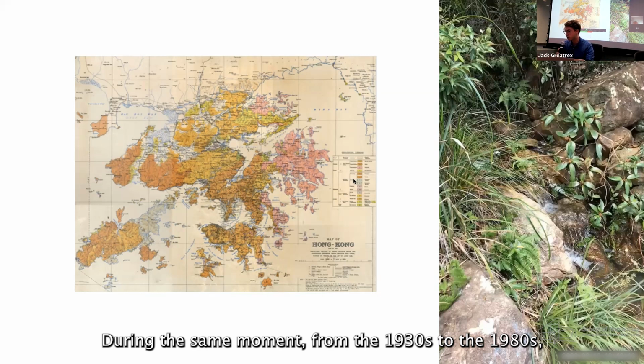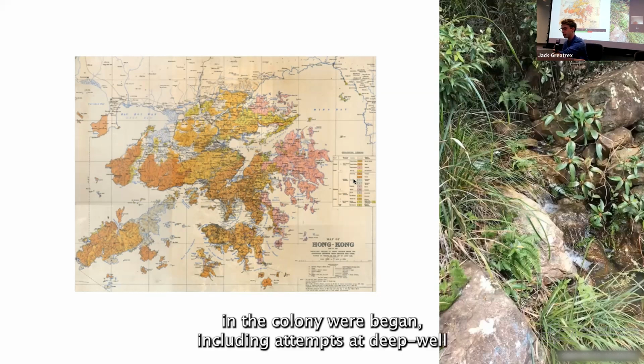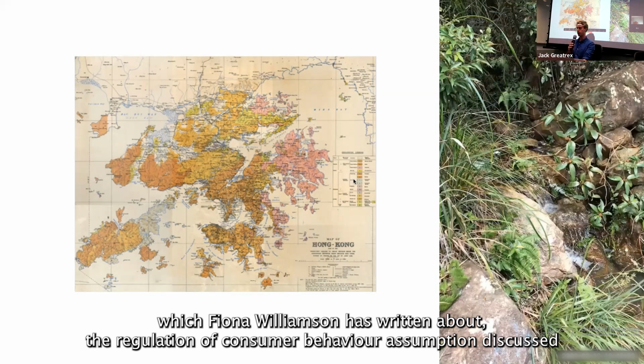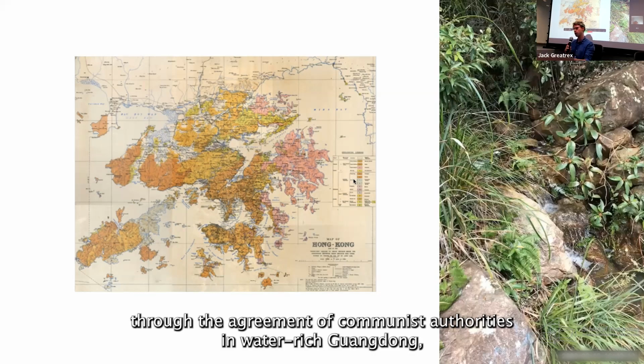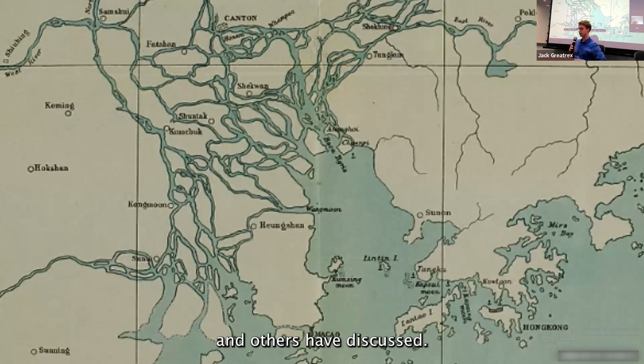During the same moment, from the 1930s to the 1980s, many other schemes to collect each and every drop of water in the colony were begun, including attempts at deep well drilling, the artificial inducement of rain by the Royal Air Force, which Fiona Williamson has written about, the regulation of consumer behavior, as Sam shall discuss next week, and most famously, via the importation of water through an agreement with the communist authorities in water-rich Guangdong, from 1960 onward, which Florence, David Clayton, Nelson Lee, Dorothy Tang, and others have discussed.